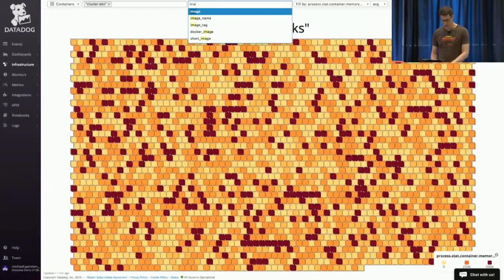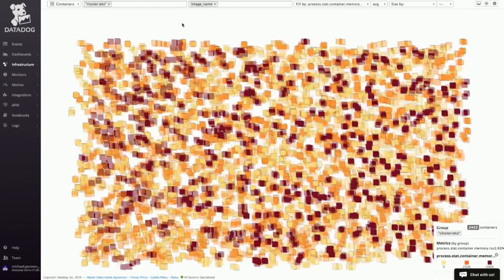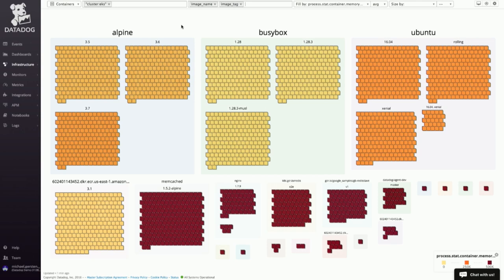Similarly, you can use Docker constructs. So we don't have to constrain ourselves to Kubernetes. Here we can see what images we're running. And we can also see what version they're running at. So you might want to make sure that, you know, here I might be in the middle of a rolling update, but if I'm not, I might want to make sure to take those older versions of my images and run them at a consistent version.